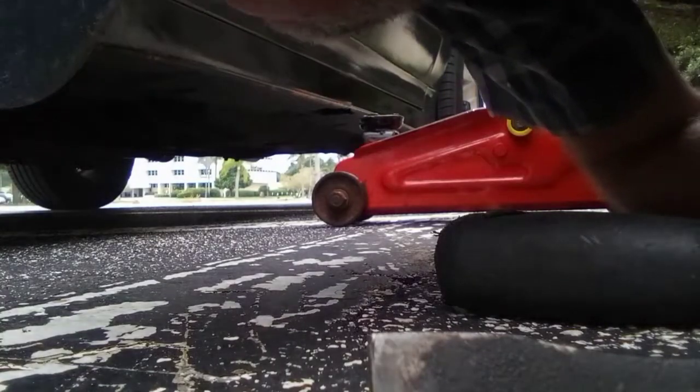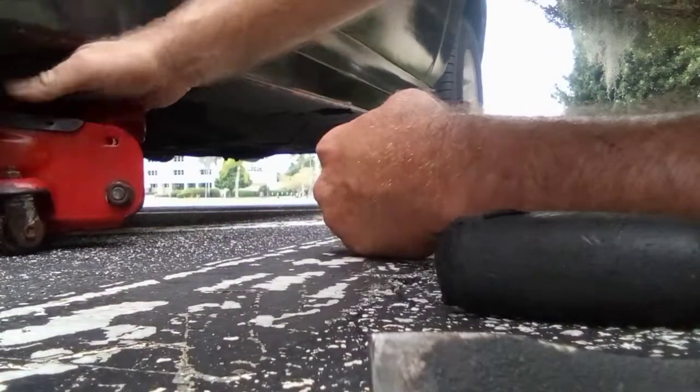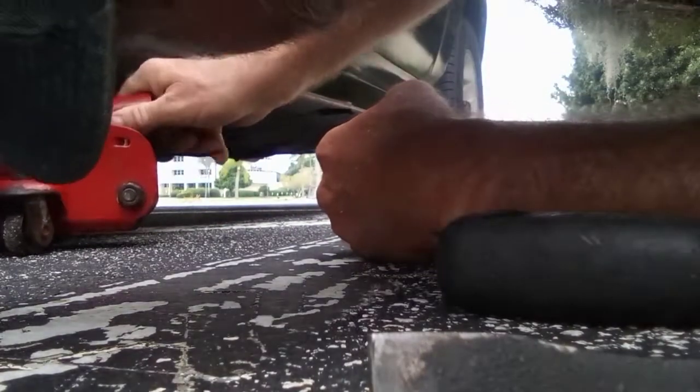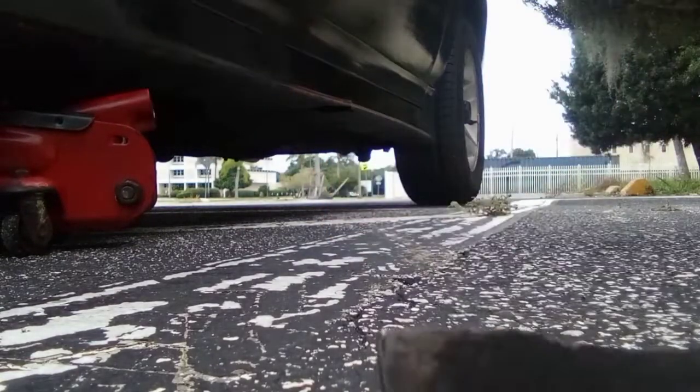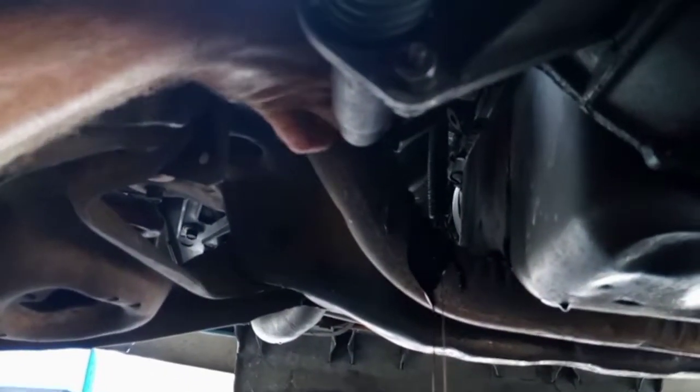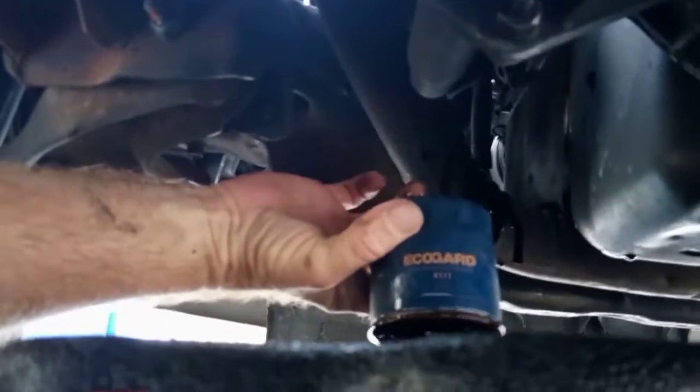So I have absolutely no clue what I'm doing here. In fact, I think the bolt is on the other side. But the filter's on this side. Got a red transmission, look at that. Fancy. Filter's up here somewhere. Oh yeah, she's right there. Whoa. Eco Guard. Woohoo.